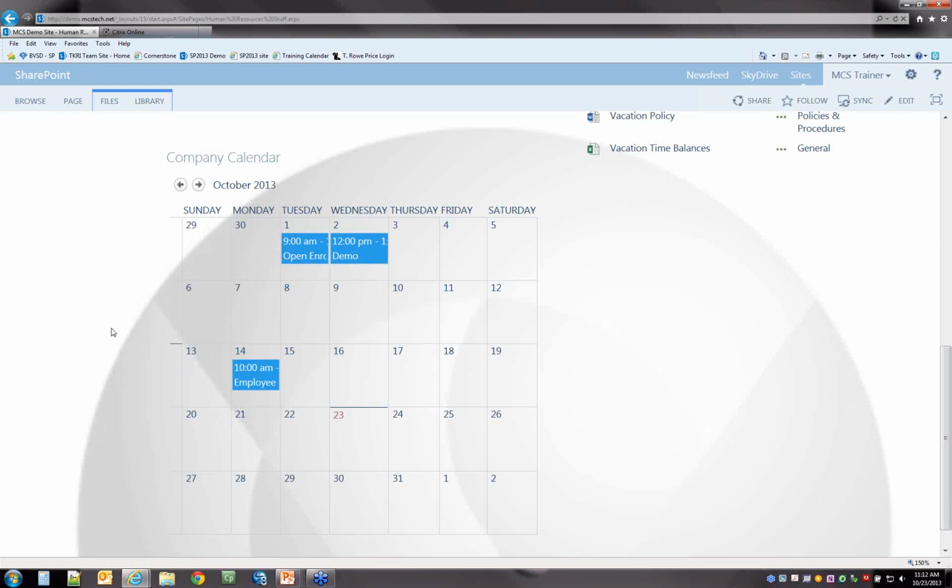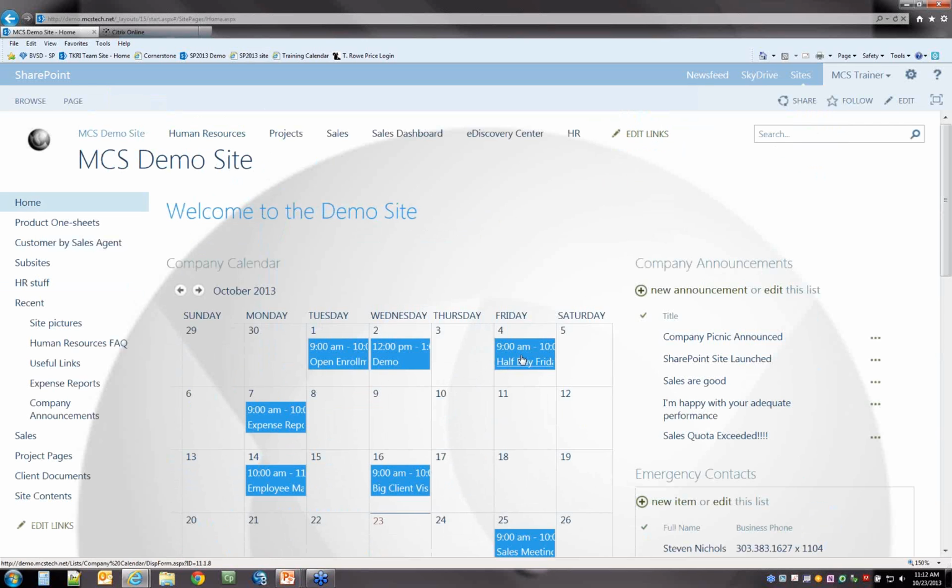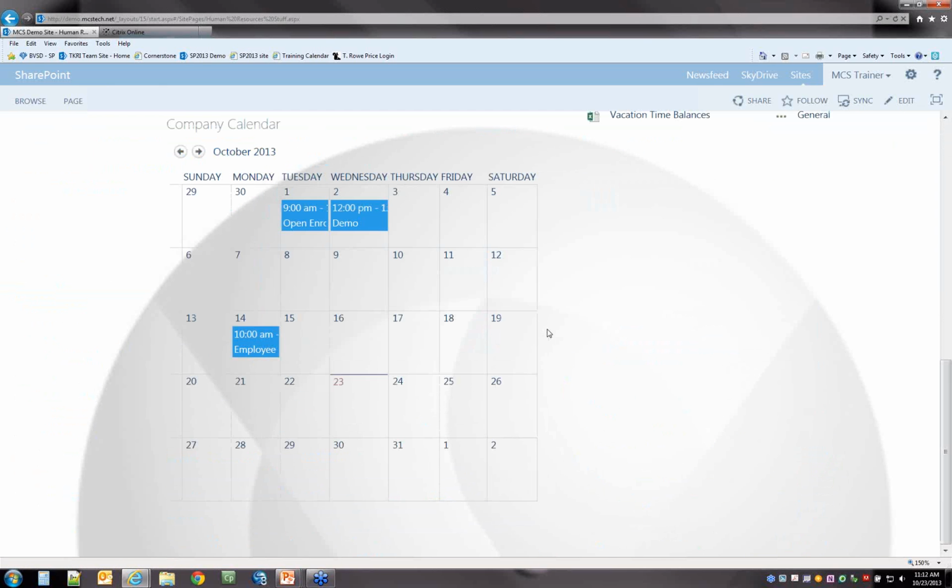So it doesn't show sales events or general events or the other kinds of things. This is actually the exact same calendar that you would see on the home page of the site. But you see on the home page I have many more events than I have on the human resources page. So I'm using the same calendar, the same web part, that's the terminology in SharePoint, and I'm only displaying certain parts that pertain to that.